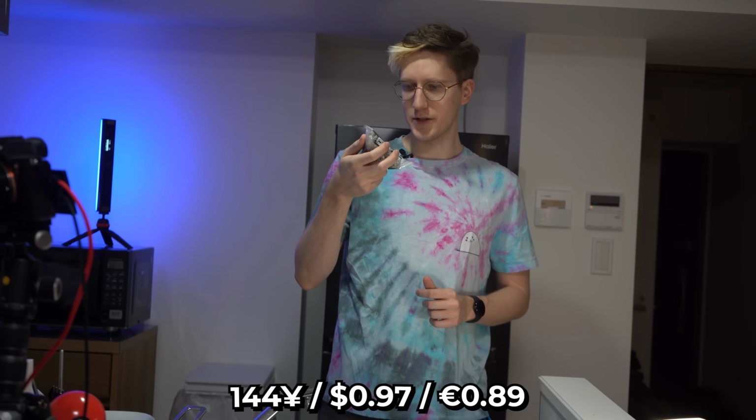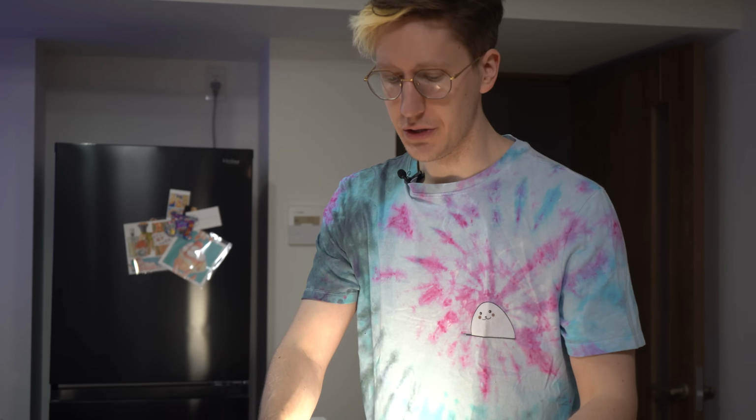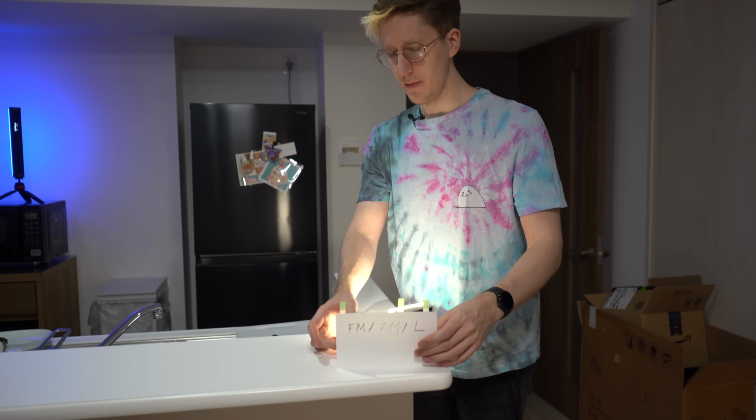Looks somehow even creamier in the middle. Family Mart, 144 yen. One side definitely creamier than the other one. It definitely was a bit juicier than 7-Eleven, but there was something with the taste. I'm not sure what it was, like with the aftertaste, that wasn't as good. So I would say, in regards to tuna mayonnaise, 7-Eleven, still the victor, but all of these were good. If you haven't eaten a tuna mayo onigiri before, go for it, it's amazing.